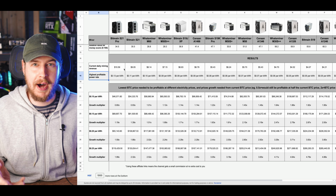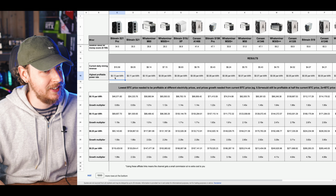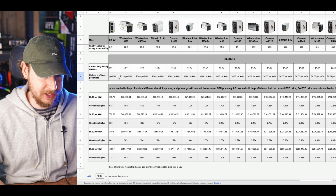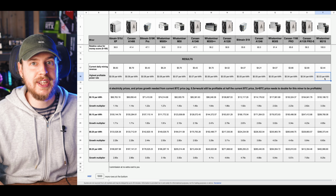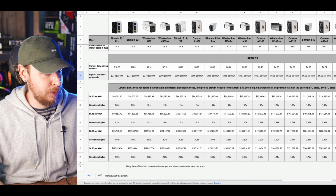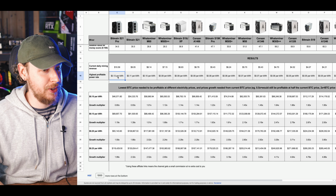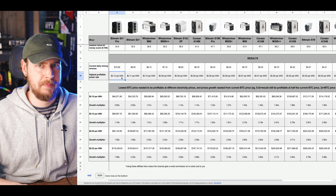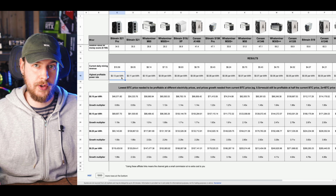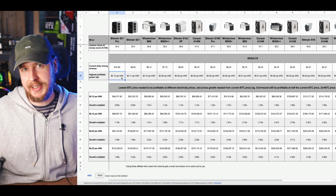If you are very worried about profitability, then you better make sure you are under 13 cents per kilowatt hour right now, because you can see here, even the cheapest one, the M21S, is not profitable above 3 cents per kilowatt hour right now. And of course the big daddy, the S21 Pro, you have to be under 13 cents per kilowatt hour still, which I believe is already under the middle average in American homes. So at-home Bitcoin mining right now is not looking super profitable, if that is something you're worried about.